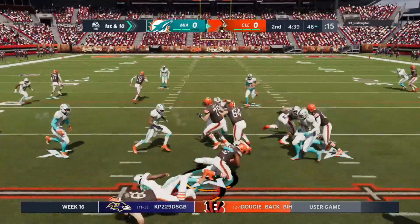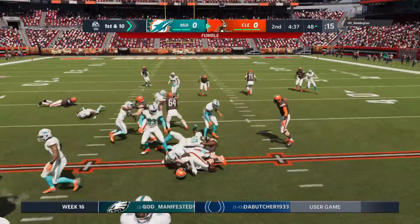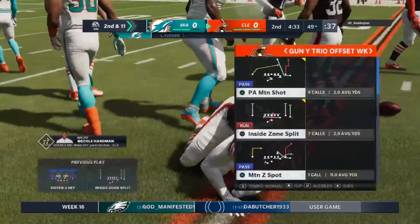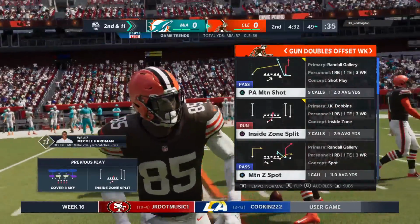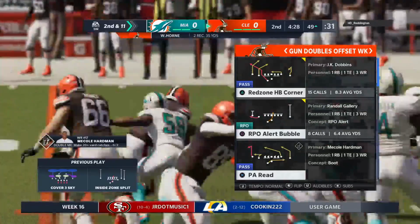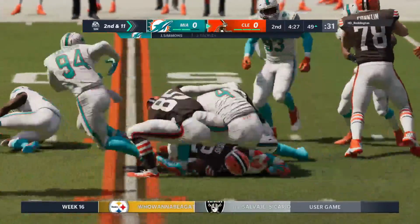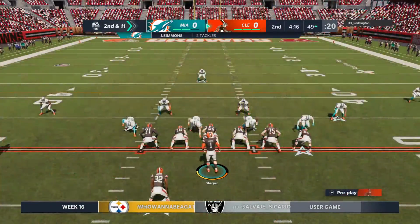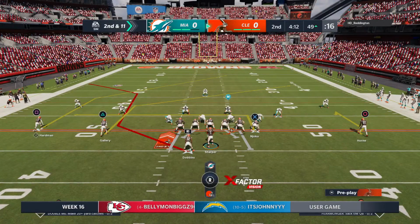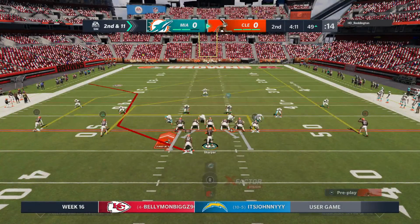Dobbins running out of the gun. Dobbins hit, and he fumbles. Wow, that ball gets knocked free, but a teammate comes along and scoops it up. It's almost like baseball. Guys at bat, people are on base in scoring position. One guy doesn't get him home, the next guy comes through and picks him up. And avoids the turnover.